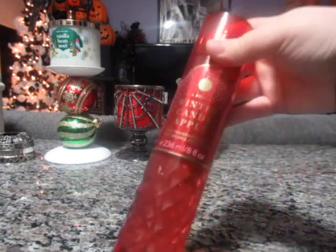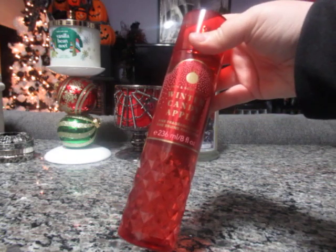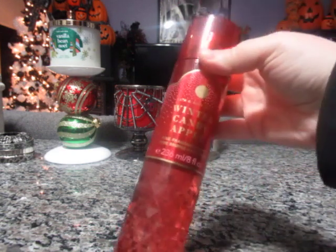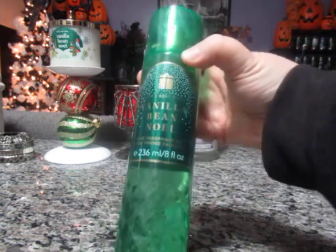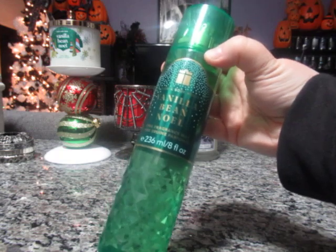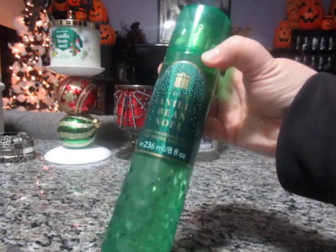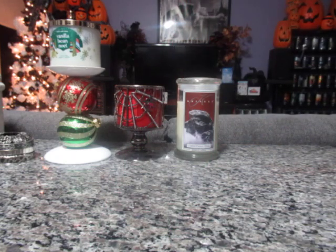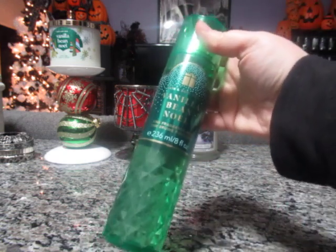This is Winter Candy Apple in this year's packaging in the faceted. Absolutely beautiful. I love it. And this is another Winter Candy Apple. This is my backup. So from this year. And next is Vanilla Bean Noel in this year's packaging. I love Vanilla Bean Noel this year, guys. It is so good. It's quite strong this year. I do recommend this one from this year. And I love it so much that I got a backup a while ago.